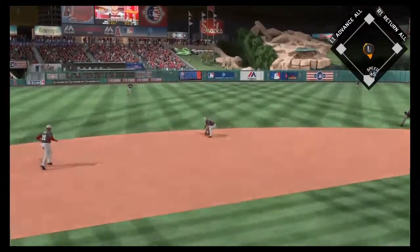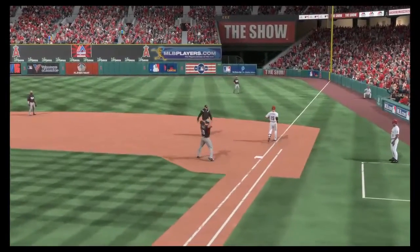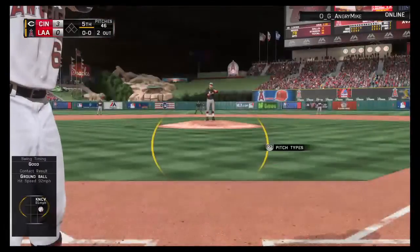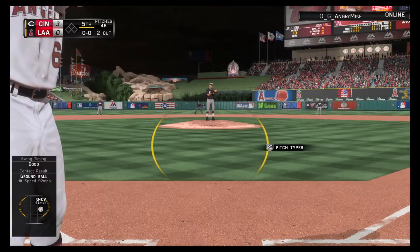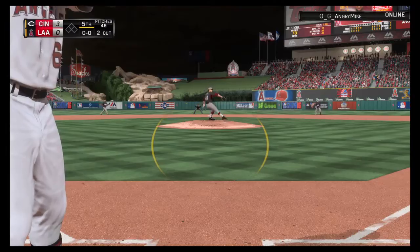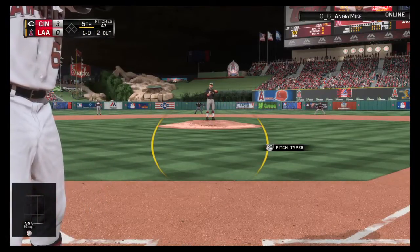Hot shot on the ground is short. Beckham over to his left. On to Davis at first, and there are 2 away. Starling Marte digs in, coming off a single in his last at-bat. First pitch coming. Here it is. Here's a sinker to start him out, but he wouldn't bite. It's ball 1.